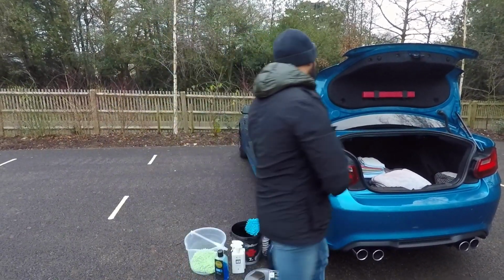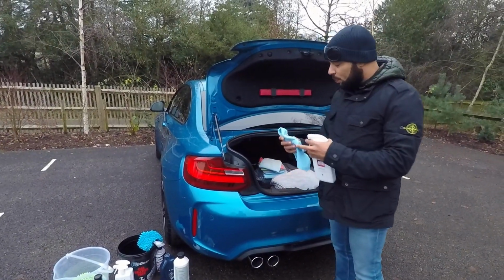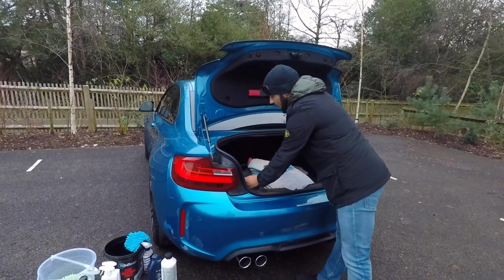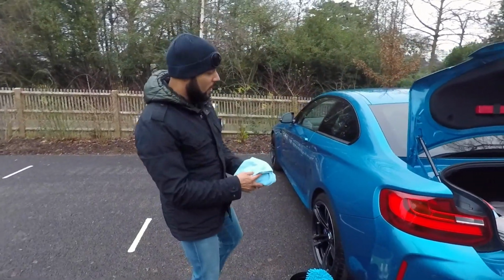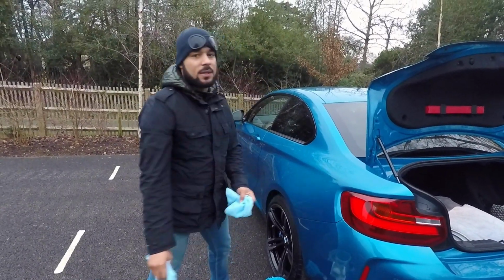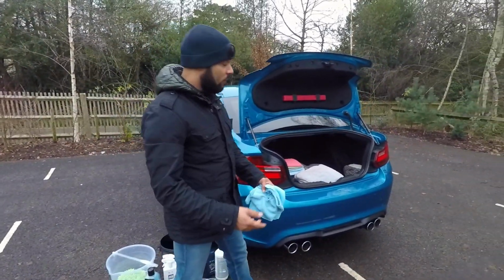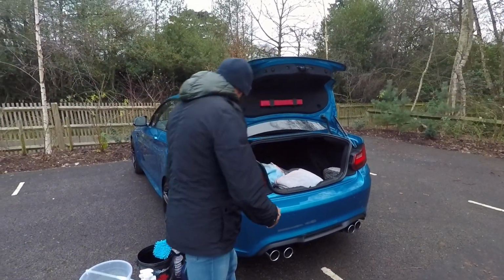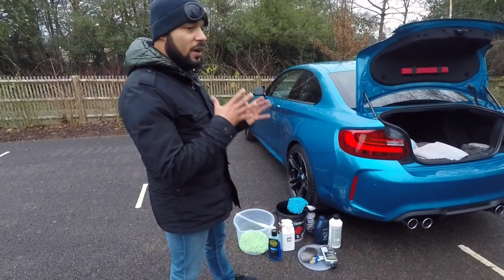So I spray it into a microfiber cloth. I let it absorb into the cloth, then I take a dry cloth. With the cloth that has the Autoglym detailer in it, I'm rubbing it in and shining the car at the same time. Otherwise it just gets a bit greasy and you get too much gunk all over the paintwork of the car.